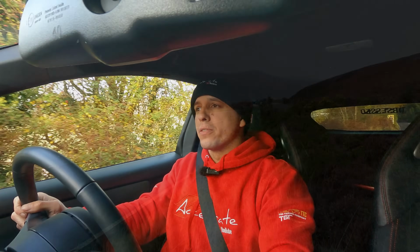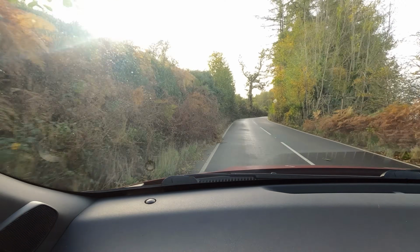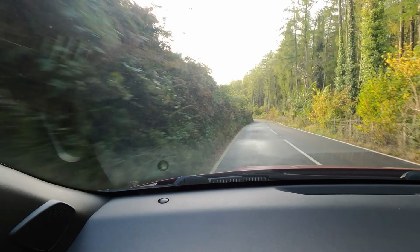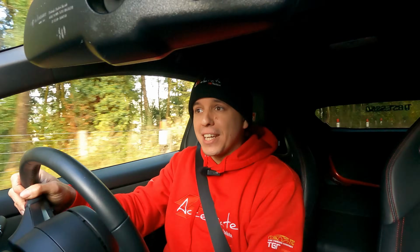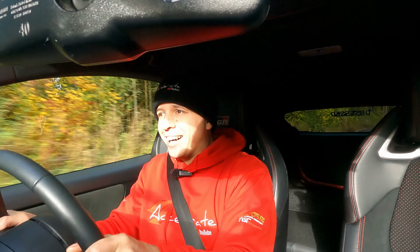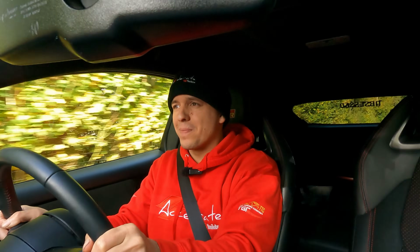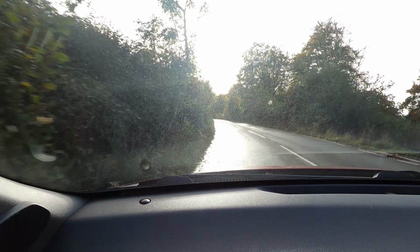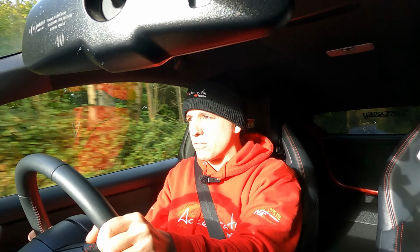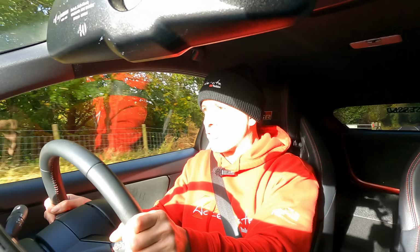So we've seen how it drives normally. Let's see what it's like when you get into this thing. God, the pull, whoa! How is a little 3-cylinder... Holy crap! I know I should be talking. I'm a little bit mesmerised by this. How is a little 1.6 3-cylinder pulling up these hills? Yes, we are on a mountain road.